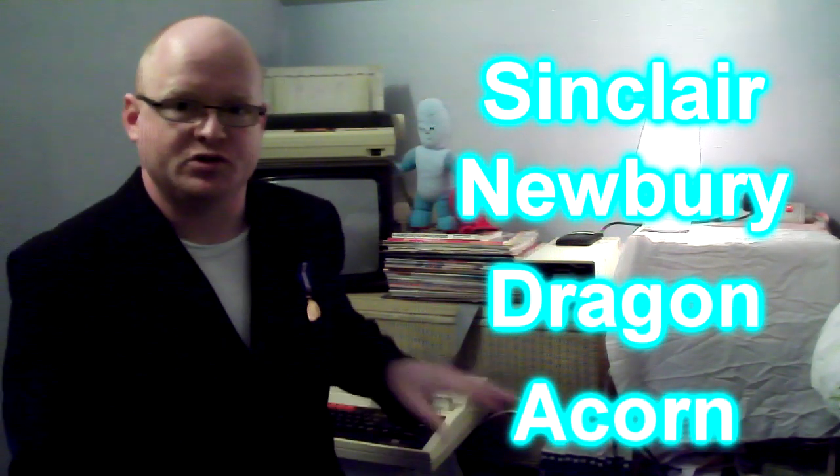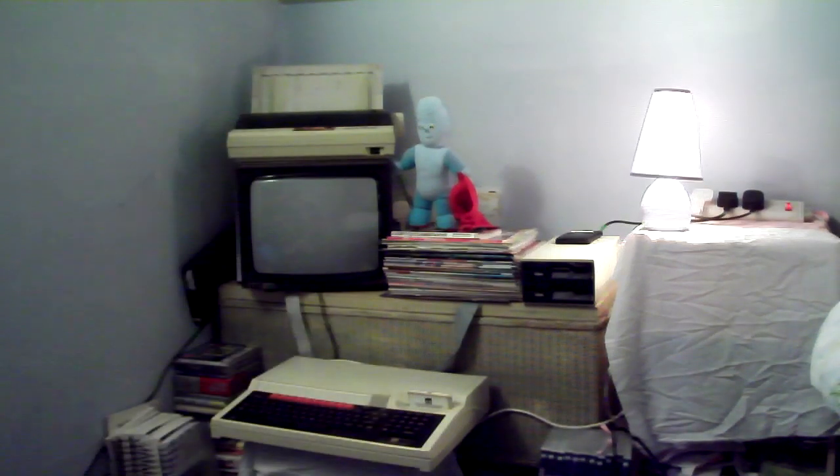Now, originally, the Newbury Newbrain was going to be accepted, Sinclair's offer not being seen as a very viable offer due to many limitations their tender had, which we'll see in another programme. At the last minute, Newbury pulled out, leaving Acorn in the lead. Now, Acorn had produced a system that was far greater than the specifications that the BBC wanted. They'd already been developing a system called the Proton, and that got changed to the original BBC Micro.